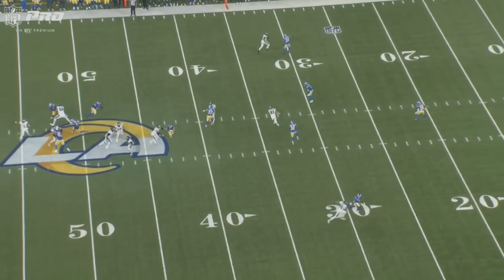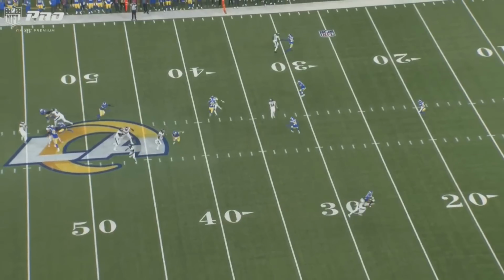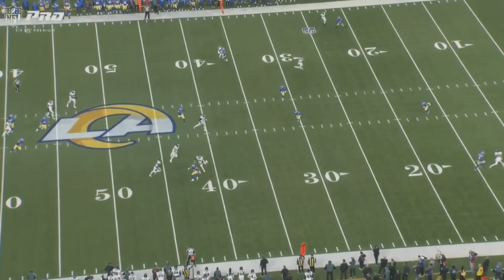So let's let it go a little bit more. Catch. You see all the blockers leading up the field. Roseboom has no chance against Barkley. He's not even close to making a tackle and preventing this first down from happening. And as you guessed it, Barkley zooms upfield, gets the first down, and even more because he's such an electric player.